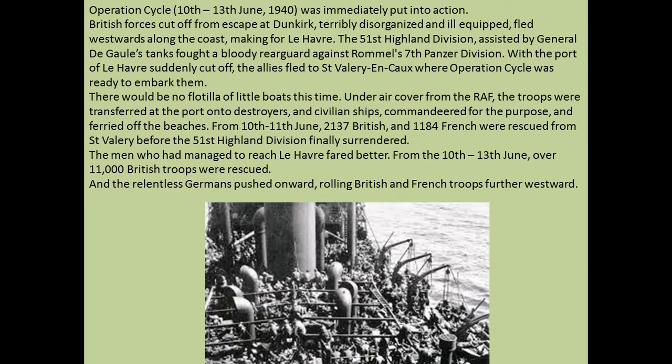Operation Cycle, on the 10th to 13th of June 1940, was immediately put into action. So that was before Operation Ariel. British forces cut off from escape at Dunkirk, terribly disorganized and ill-equipped, fled westwards along the coast, making for Le Havre. The 51st Highland Division, assisted by General de Gaulle's tanks, fought a bloody rearguard against Rommel's 7th Panzer Division. With the port of Le Havre suddenly cut off, the Allies fled to St. Valery-en-Caux, where Operation Cycle was ready to embark them.